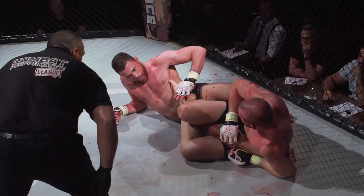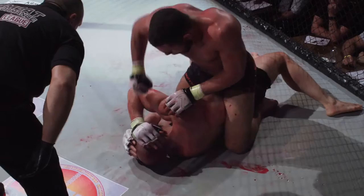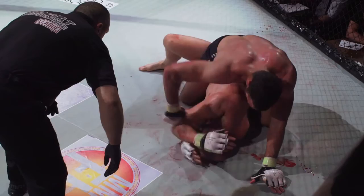Approaching the end of the first now, from the interesting first round. Dan's going to get top position. And full mount, full mount. Looking for the finish. If he does get this finish, he's definitely won the round. It'll be a big win if he can get this. He's laying heavy on top right now. Looking for a finish. He's not doing enough to finish it.